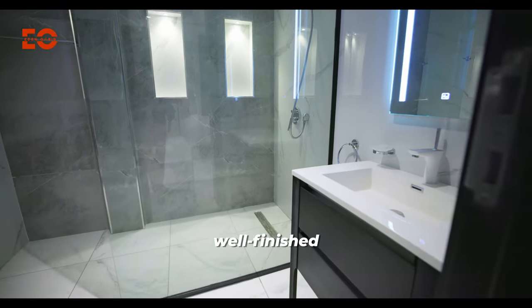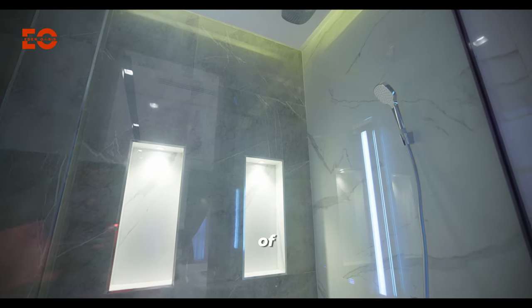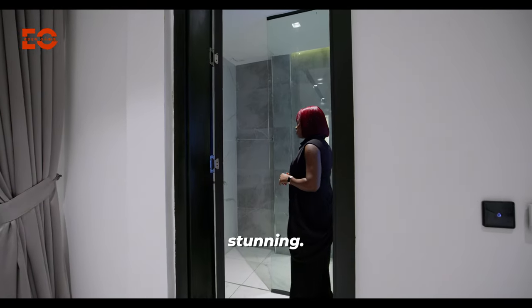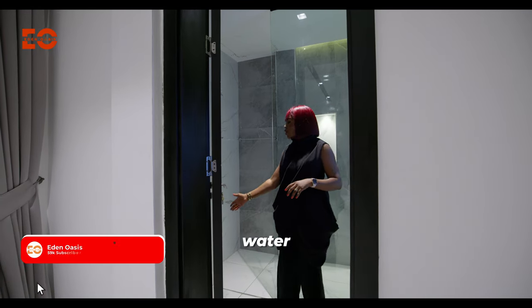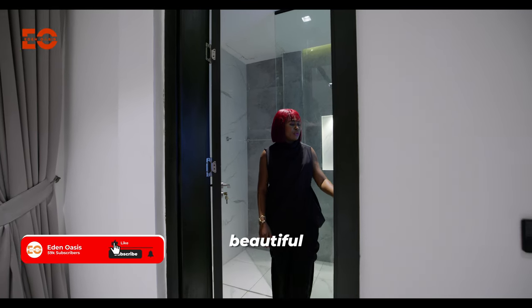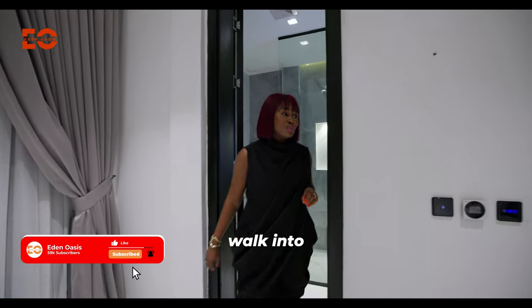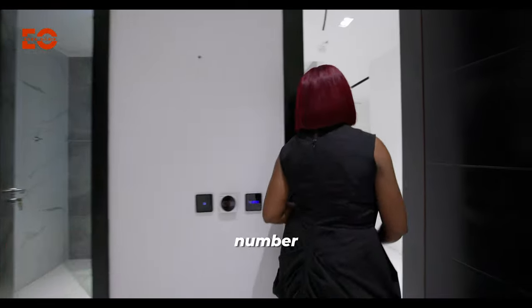Well-built, well-finished toilets. A blend of marble tiles and the porcelain tiles right there. Absolutely stunning. And you have a toilet, a water closet on this side, and a beautiful sink right here, and the mirror. Now let's walk into room number two, which is just beside room number one.